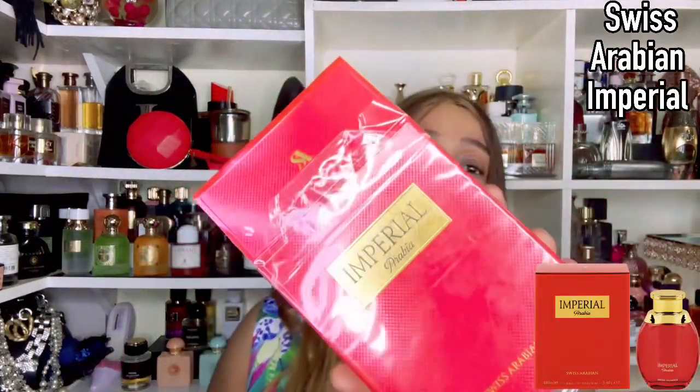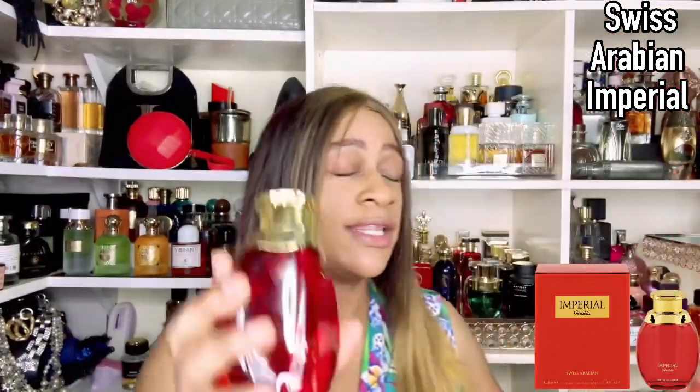To today's video. Today we have a Swiss Arabian fragrance. This one is called Imperial Arabia by Swiss Arabian, and this is the packaging. This is the bottle. We're going to spray the fragrance in its box. I have given this one a very good test run. The reason why I'm spraying it in the box is because it's quite a strong fragrance. So I'm already wearing my fragrance of the day. I already know what this fragrance vibes like, so I can give you a review of the box, right?